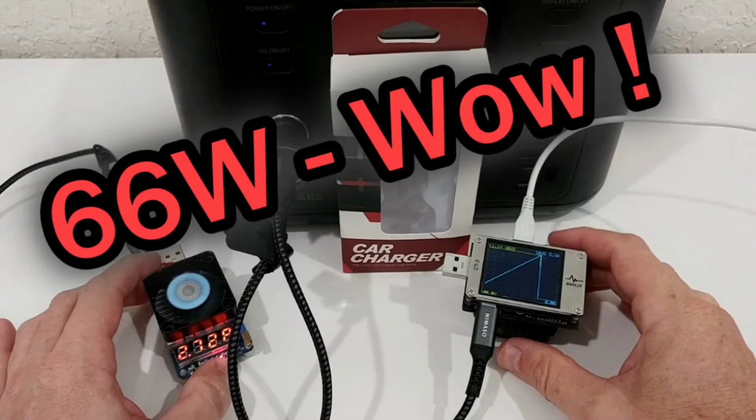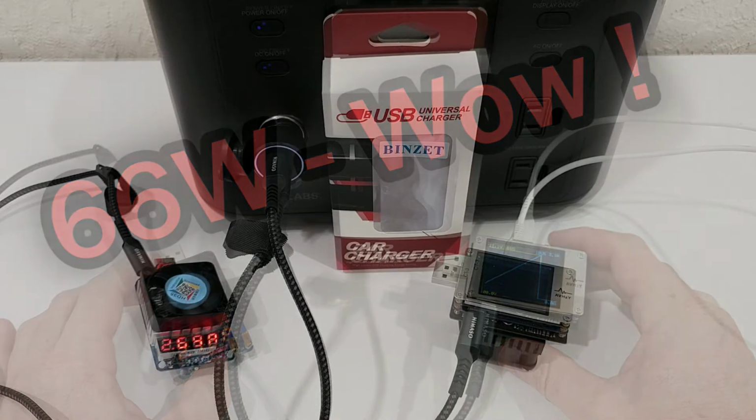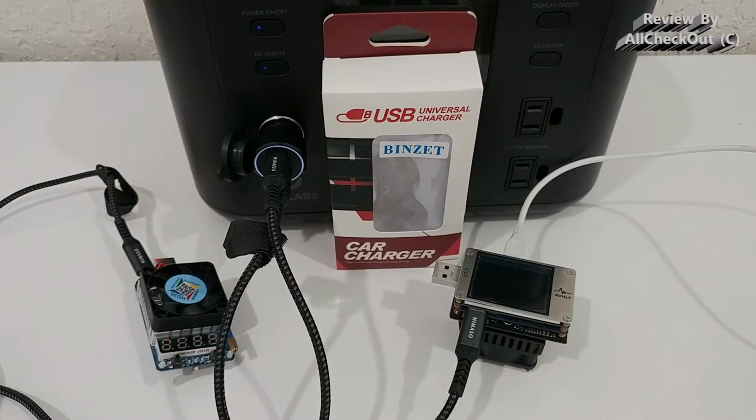Hi guys, welcome to this very quick review about this BIZNET USB-C car fast charger. It's a very high power car fast charger. It has 2 times 33 watts, in total 66 watts. And I'm going to test and show if this really works.